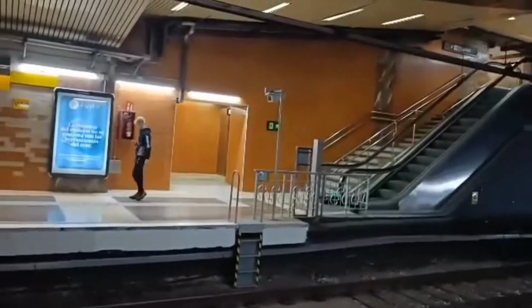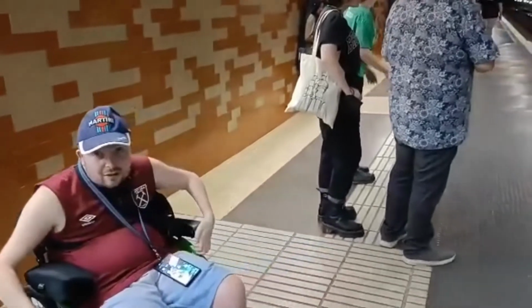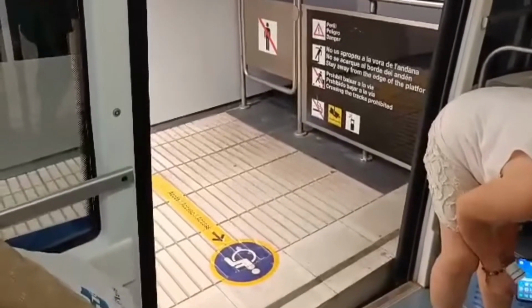It was also clearly signed where the wheelchair on and off points were, usually at the front or the back of the train, and just all round, really good experience.